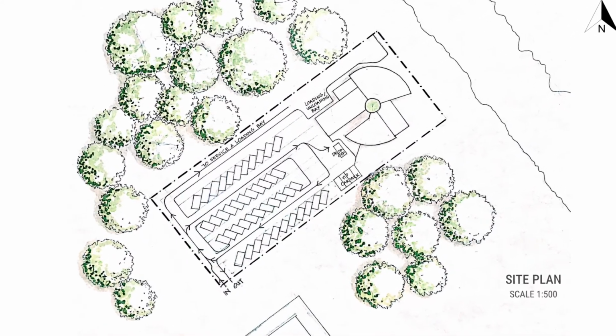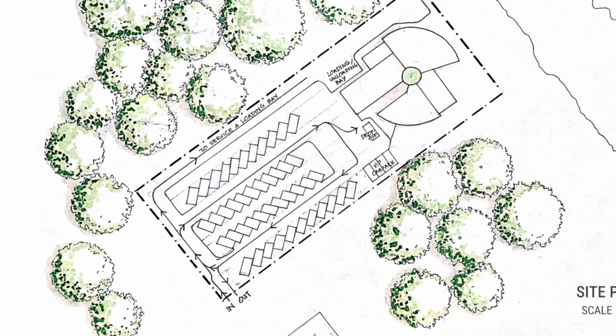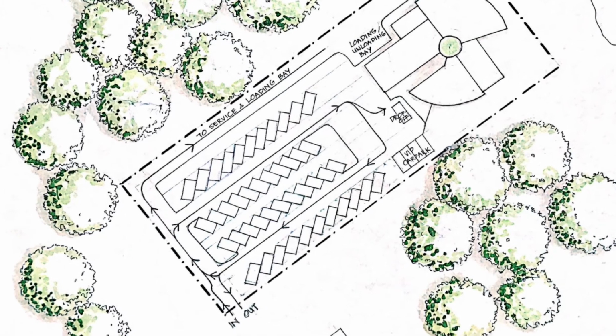So moving on to the site plan, where it shows the circulation at the site. Here we have the parking areas, drop-off and pick-up area, VIP car park, road to service and loading bay, and the area of loading and unloading.